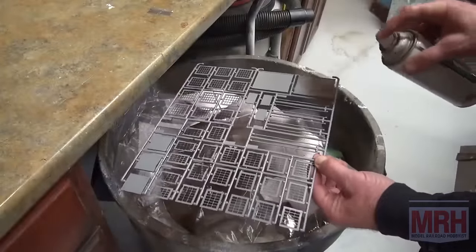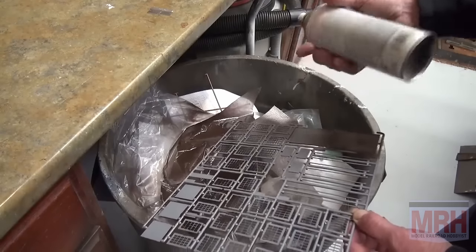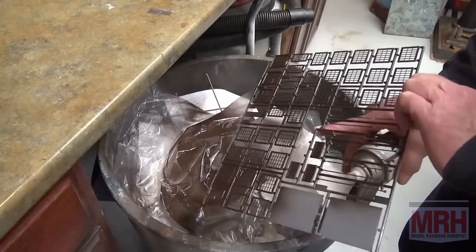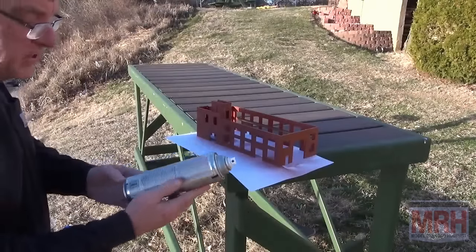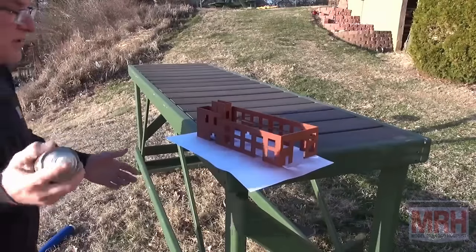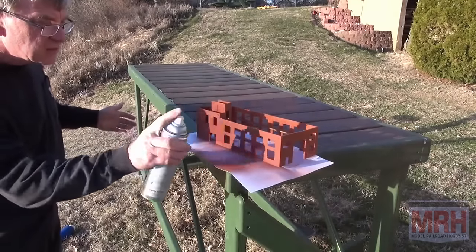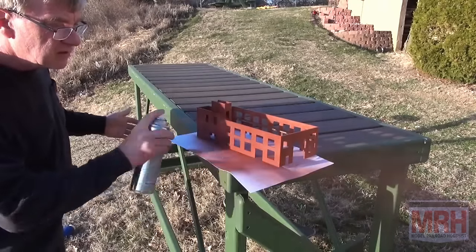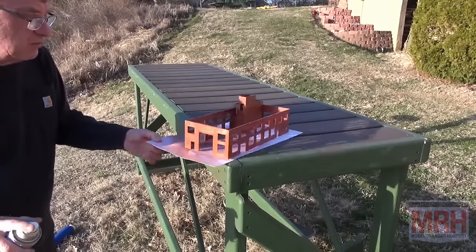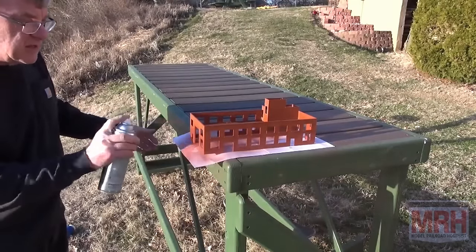I'm painting all the windows, the guttering, the doors, with camouflage brown, earth brown paint from Rust-Oleum, the camouflage line of paint. That works really good. Last minute change on the paint, I've decided to use flat red primer from Rust-Oleum on this project. When I hit this with oil paint weathering, a nice wash of burnt umber, it will bring this color down, make it look just fantastic.